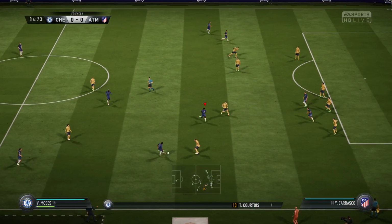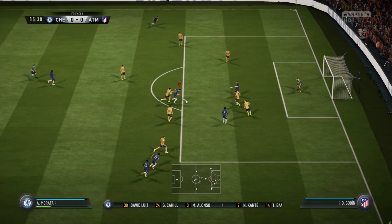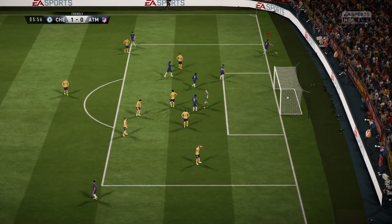Here's the Chelsea lineup. Thibaut Courtois starts in goal. David Luiz plays with Gary Cahill in central defence. Eden Hazard starts with Pedro in the wide positions. Now the shot! It's a fast start here. They deserve that goal. They've been the better team early on.